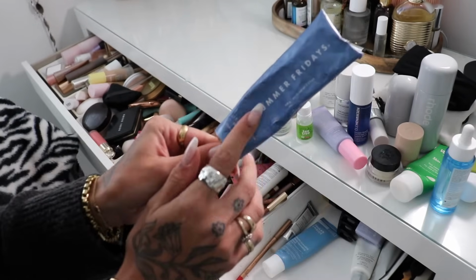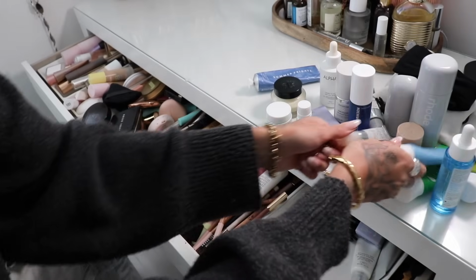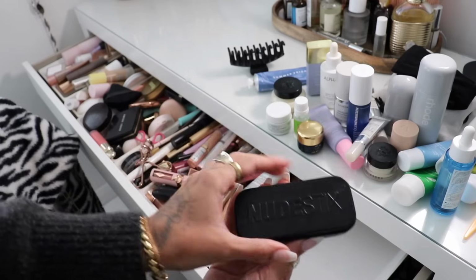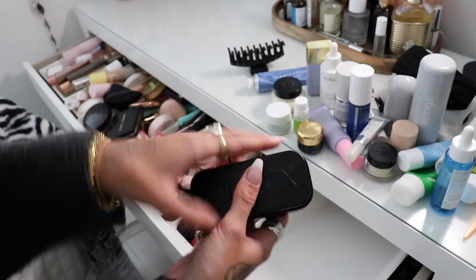Serums, jet lag mask. I always forget to use this. I actually don't know if I like it that much anymore. Eye creams, moisturisers. It's just never ending. Latest obsession, the Cabana Glow drops. These little tins you get with news sticks are so good for hair grips and clips and stuff, so I always put those in there.